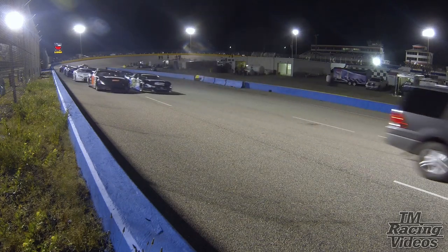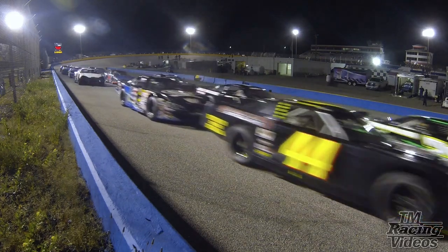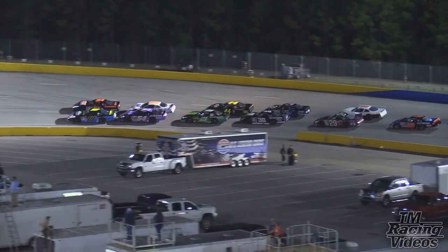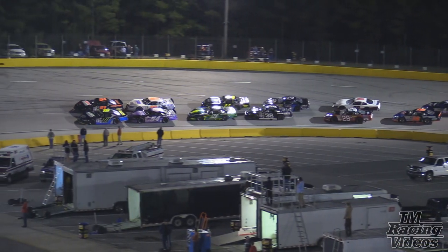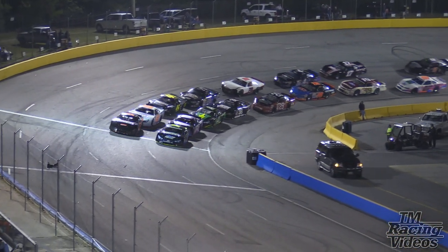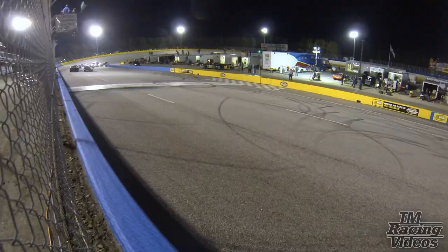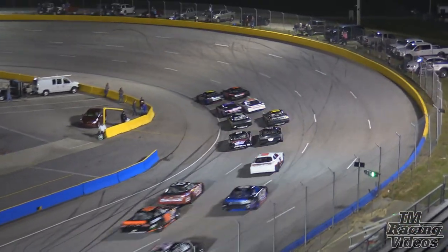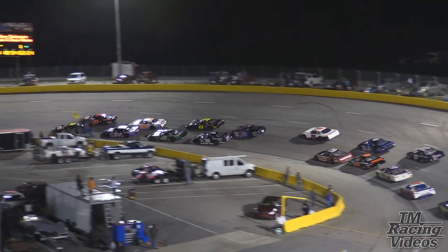Lights are out on the pace truck. 50 laps, green flag racing coming to you here. That was an awesome restart, that first one. 51 of Chris Chapman was to the outside of the 18 of Bradley McGaskill. Coming again to the green flag. Flag is out. It's the 51 of Chapman and the 18 of Bradley McGaskill, again side-by-side, going through turns 1 and 2.